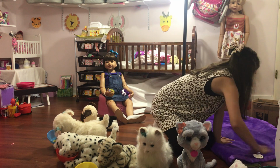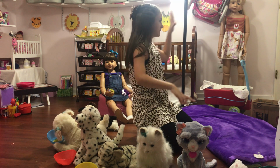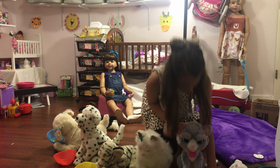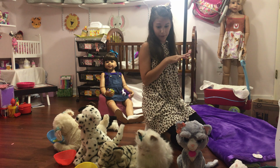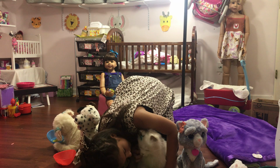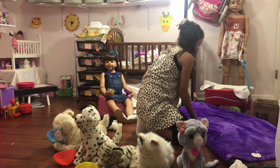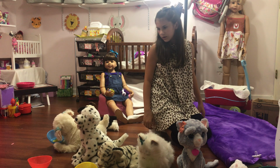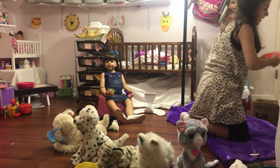Okay, so yeah. I put all of their beds together because it looked bad having a pink bed, two white beds, a pattern bed, and all different. Boo. Okay, so I just put them together. Boo, really? Are you asleep? You must have really partied last night, kitties. She's asleep. Okay, and I just put a blanket.